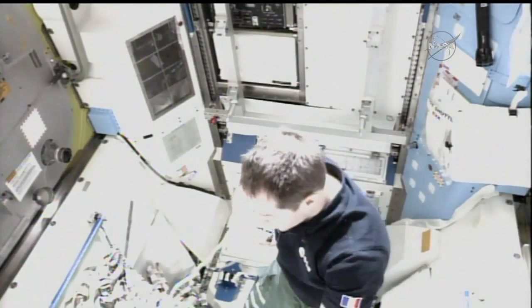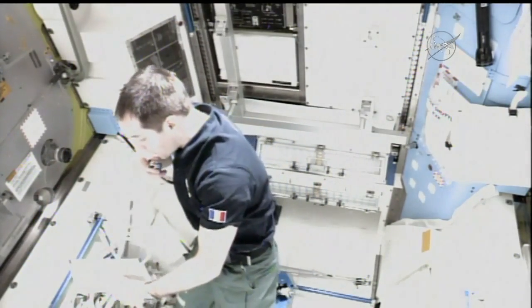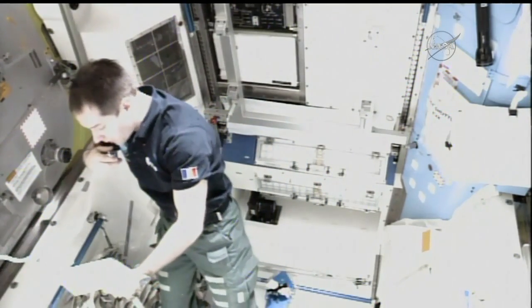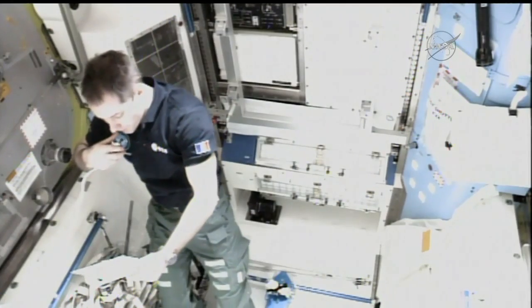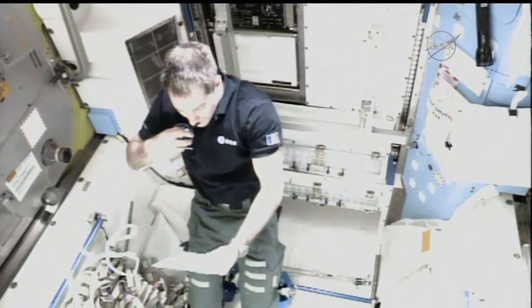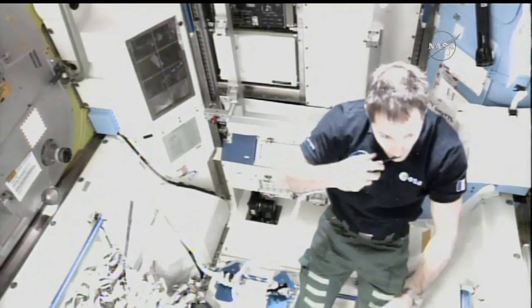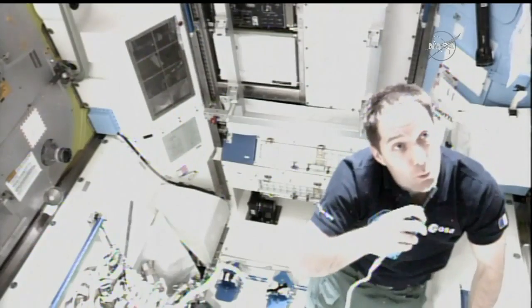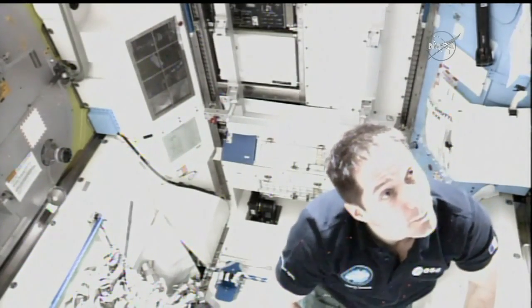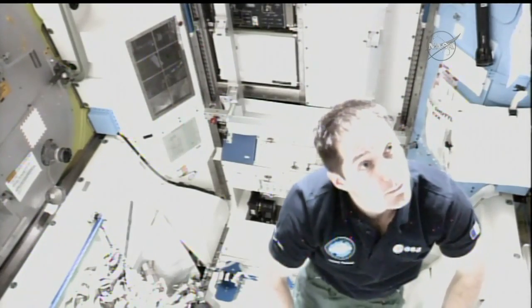For those just joining us on NASA television, you're looking live into the Quest airlock of the International Space Station. Thomas Pesquet of the European Space Agency working procedures as we are depressurizing the Quest airlock in preparation for the start of this contingency spacewalk a few minutes from now by Peggy Whitson and Jack Fisher, the two NASA astronauts.